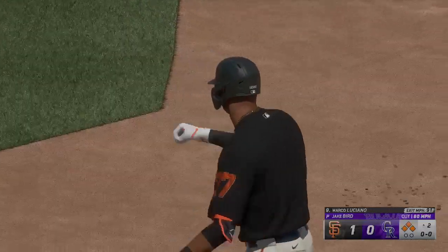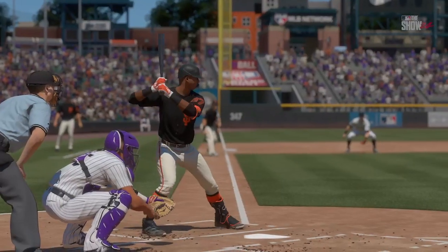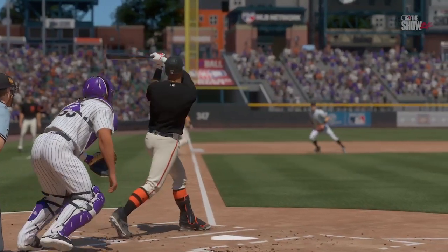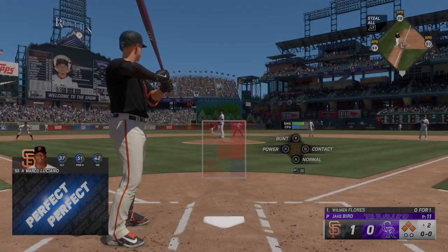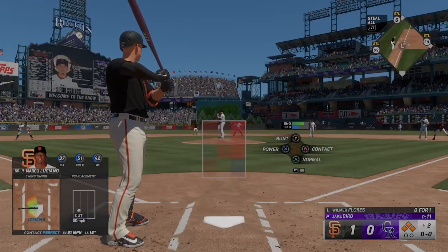Big RBI for him right there. To me, it's just a really controlled, balanced swing. He wasn't trying to do too much with it. Just stayed disciplined, got the barrel to the ball, and put it in play. And now it's Wilmer Flores. Golden opportunity right here.